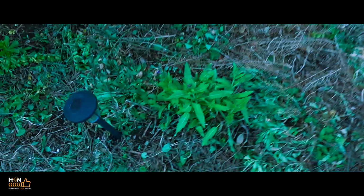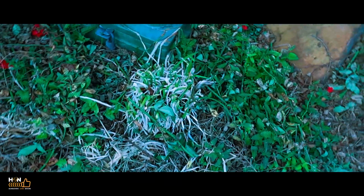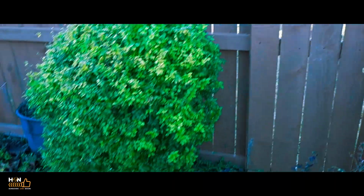Okay, the other prunings here look a mess, but things have been pruned. The salvias have been pruned back. They already had their new growth coming through. The society garlic turned into mush pretty much, but the new growth is coming through. This side we have the sunshine ligustrums. Pruned those back. The prunings are right there.